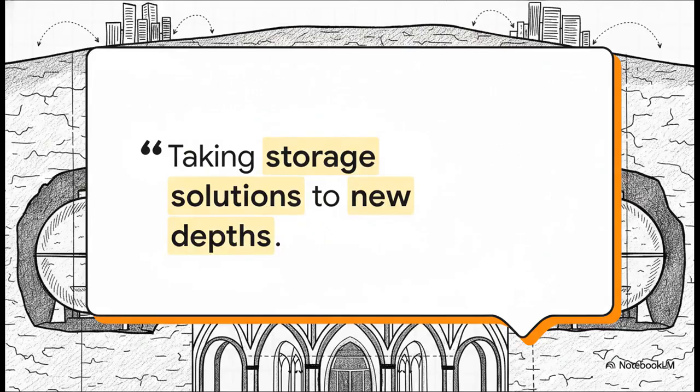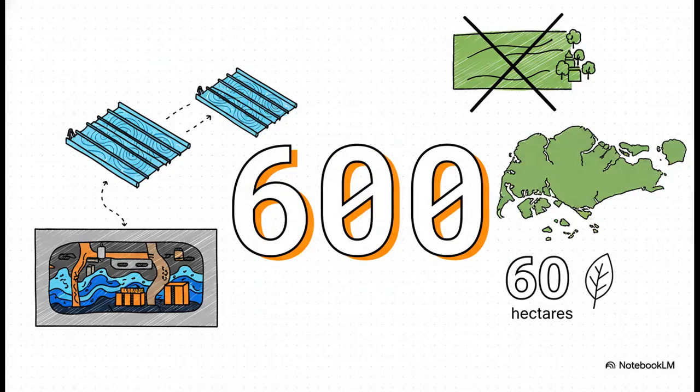JTC, the agency that built this, has a tagline: taking storage solutions to new depths. And it is so spot on. They didn't just bury a few tanks. They've hollowed out these cathedral-sized spaces from solid bedrock to house a critical part of the country's energy supply, completely hidden from view. And the sheer scale of it is mind-boggling. Get this. These caverns can hold enough liquid hydrocarbons to fill nearly 600 Olympic-sized swimming pools.